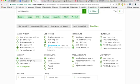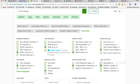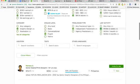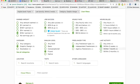Any category, let's do graphic design. Let's make them fluent and independent freelancers within 2 weeks. What's cool is that we just narrow this down literally to 8 people. See how we went from thousands? See this little number to the side? There's 8 people now. So we're going to start very narrow.